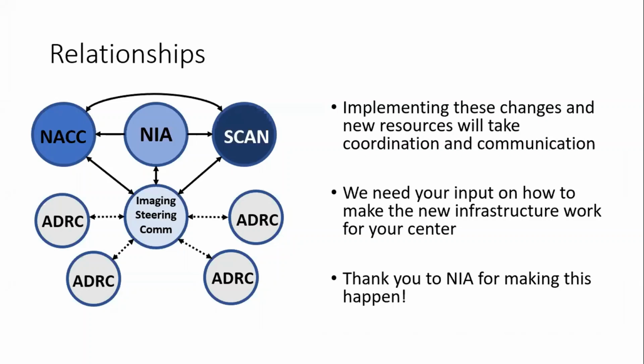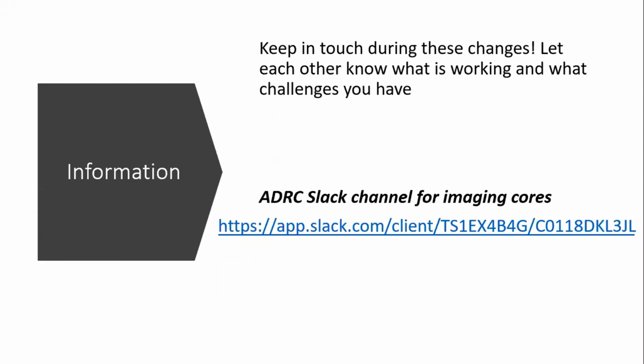Let's go on to the next slide. All of this, these new changes, the infrastructure that you're going to hear about today, it's going to take some coordination and communication between the centers and the resource administrators, and we need your input on all this to make sure that we're doing this in a way that meets your needs. So I'm excited to pass the baton to Cerise to talk to you more about this. But before I do, I just want to thank the NIA for making all of this happen. There's been some incredibly positive changes that have really taken a lot of effort on their part. And finally, just to plug on the last slide that I have, to keep in touch during all of these changes as we roll things out with the new Slack channel.